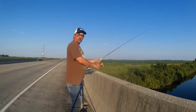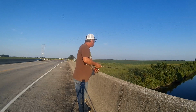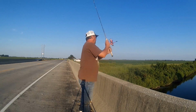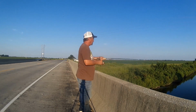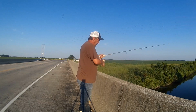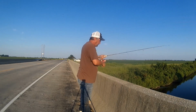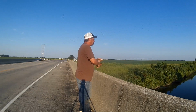All right, so we're going to throw on the other side of the bridge now for just a minute. It looks really shallow here though, so I don't know how this is going to work out. Oh, well, dadgum. I wanted to hit it when it hit the water. He grabbed it when it hit the water and threw it right back at me.